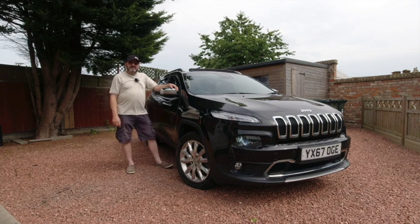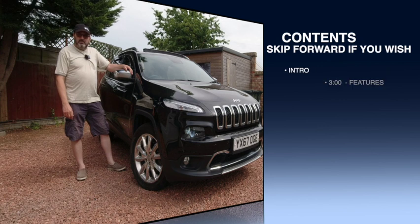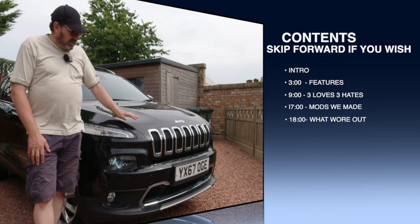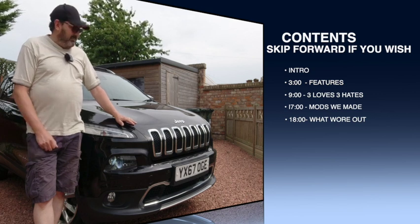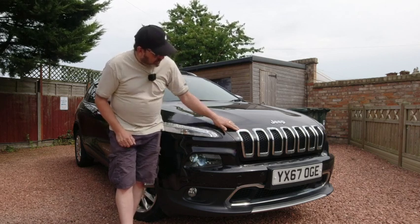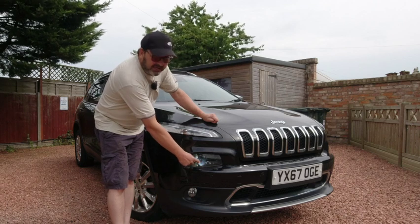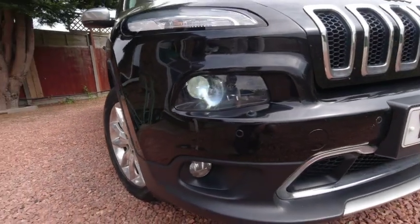So Yogi is a 2017 Jeep Cherokee, not to be confused with the larger Grand Cherokee. And the model in question is a Limited 2.2, and she is fully loaded. When this car was first brought out, it caused quite a lot of controversy for its unusual styling. Some would say un-Jeep-like, and it really did split opinion with its cutting edge, more futuristic look, and this bent grille is probably the prime reason for that, followed closely by these headlights, not these. So it had split opinion before it even started.